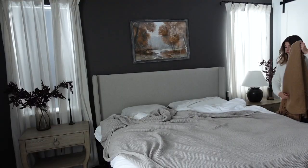So let's get to decorating this bedroom and spruce it up a little because it's looking a little blah, and I'm excited to Christmas decorate in here.